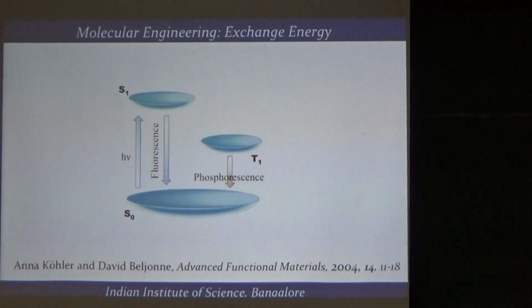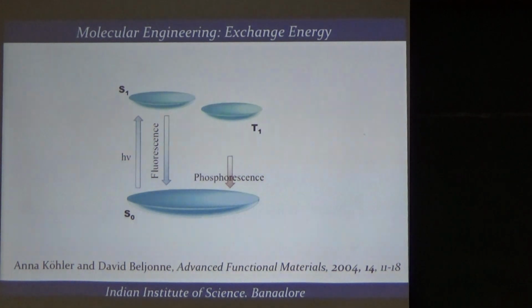So with these problems in hand, we can now set up a goal. How are you going to do molecular engineering to address these problems in current optoelectronic devices? What we try to do is a typical Jablonski diagram here. The exchange energy determines the gap between singlet and triplet for molecular semiconductors. If you push this up by some means, I will show you how we do that, we can collect it back at room temperature. It means we are harvesting these triplets. In an LED we generate 75% triplets, and these are completely lost.